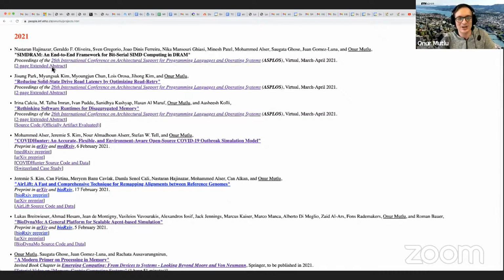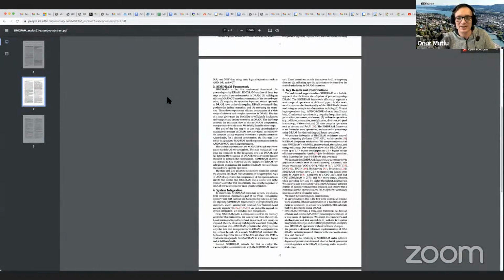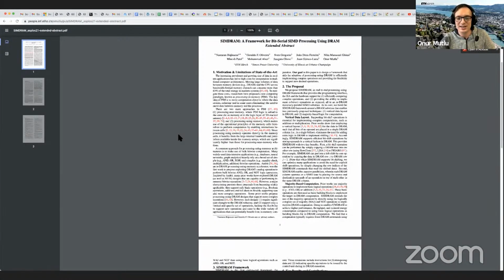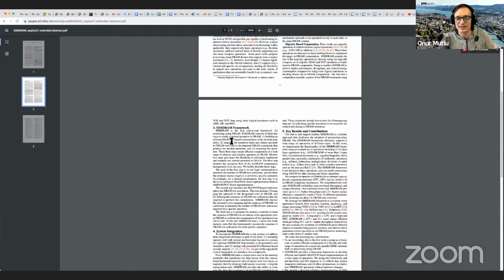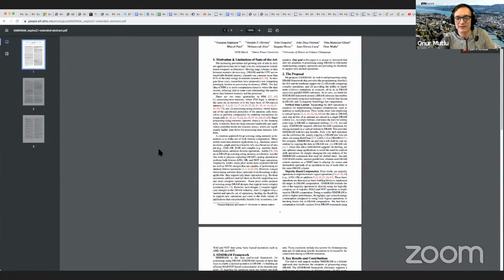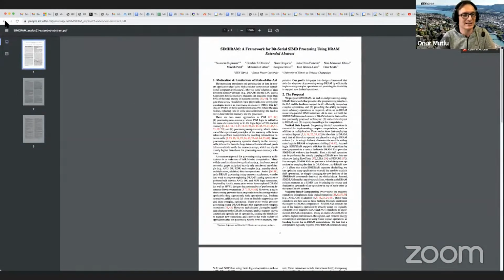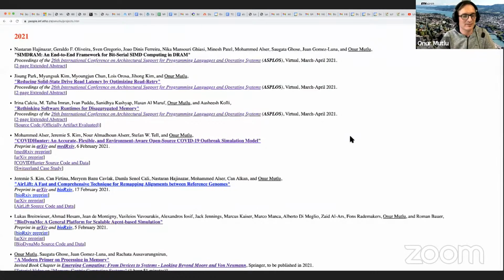I'd recommend looking into it. We don't have the full paper available at this point yet, but it will be soon. What this work does is provide different primitive operations like addition, multiplication, etc., using just bitwise majority and not inverter operations, and provides an end-to-end framework where you can actually call these operations from an application. I think there's more work to be done in this area as well, as we might discuss later. Geraldo, do you have anything to add here?